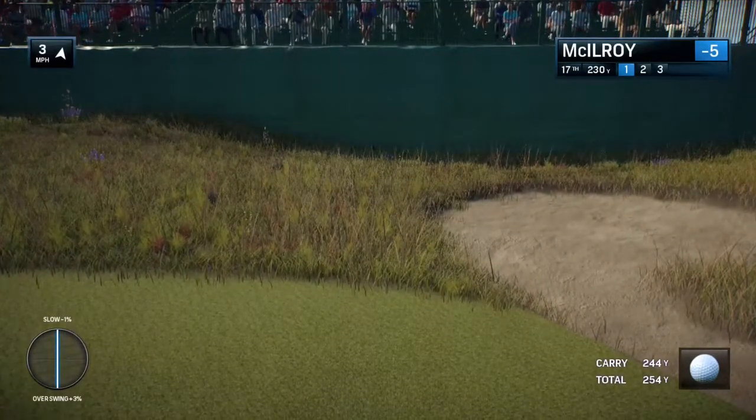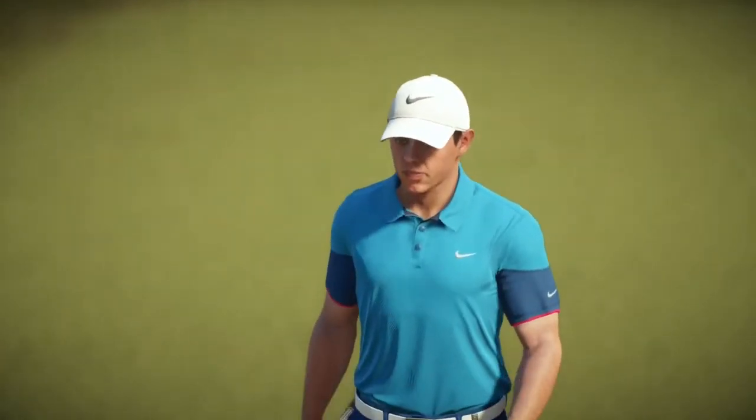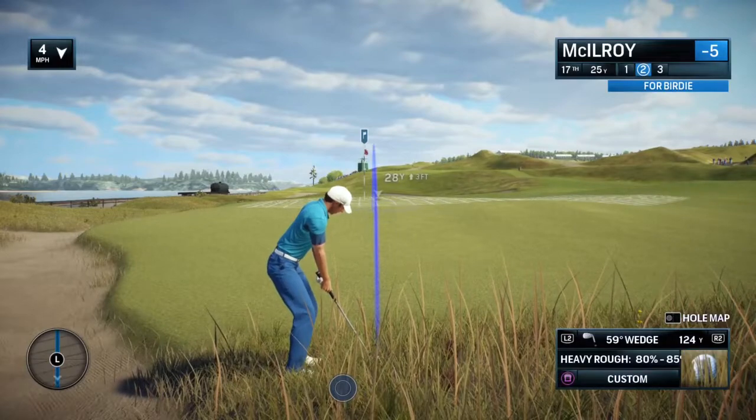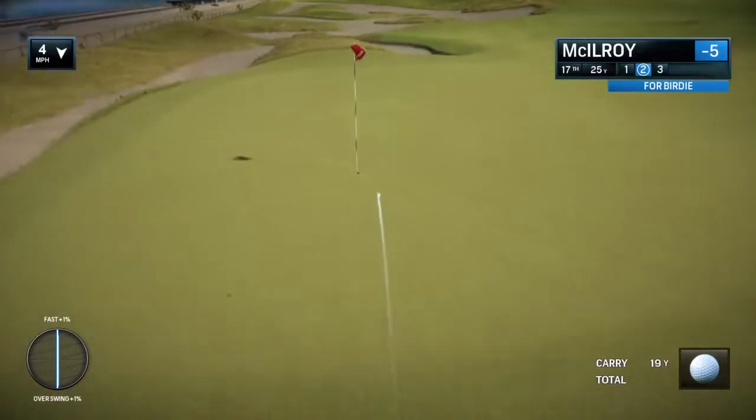Yep. So that ball nestles down in the rough. That's got away a little bit on that tee ball. Second shot coming out of the rough here. Oops.